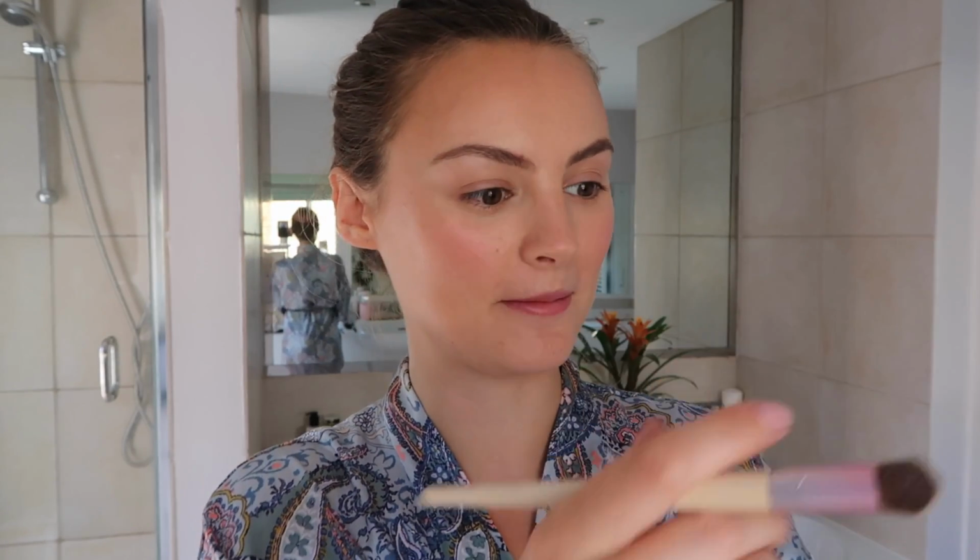Time for eyes. I love the packaging of this, by the way. This is the Gen Nude bareMinerals Neutral Eyeshadow Palette, and the colours are just so stunning. That plane is so loud. I'm underneath the flight path, so I always get planes over me, but basically the whole of the left-hand side there I'm going to use. Right, makeup complete. Time to get dressed and then get out the door to my first meeting.